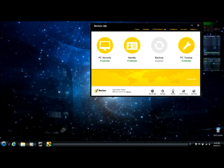For example, AVG, Avast, BullGuard, ones like that. I'd stay away from those and stick with well-known ones like Norton or Trend Micro. Basically, with antivirus you want to get the top one, because they have ones that are just antivirus, and they have ones that are just firewall. You want to get the top one that covers everything, like Norton 360 or the Trend Micro Titanium.